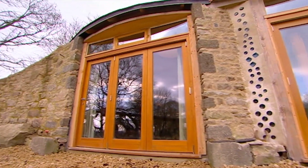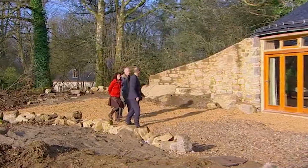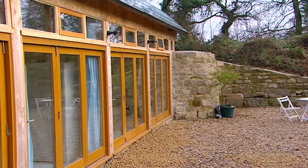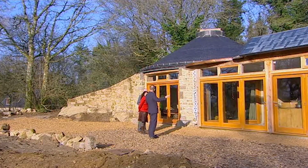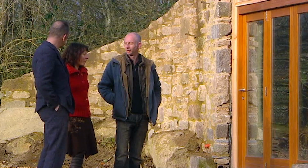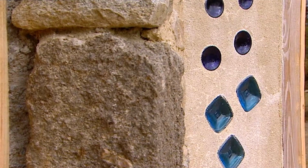Do you know, what I really like are these stone abutments, these big ends. Yeah, they've worked well. They've worked really well. It looks like you've put a building sort of in between the ruins of something that was here previously. Yeah, I mean, every stone comes from the site, so they've all been used in other houses before.